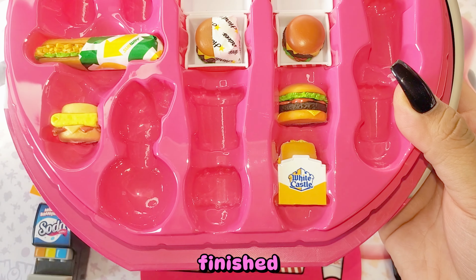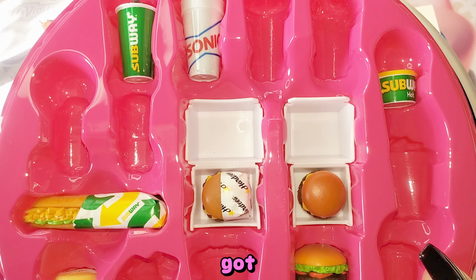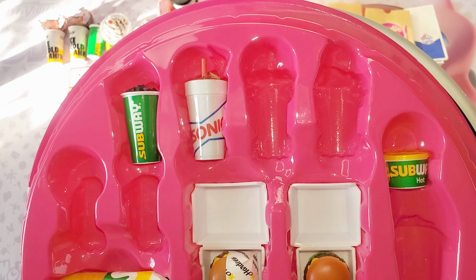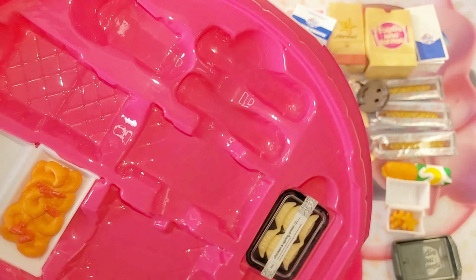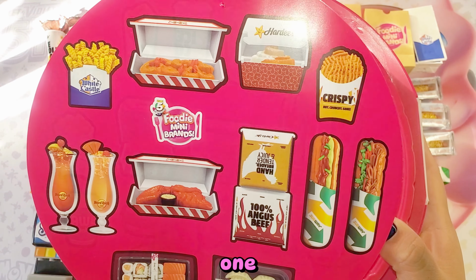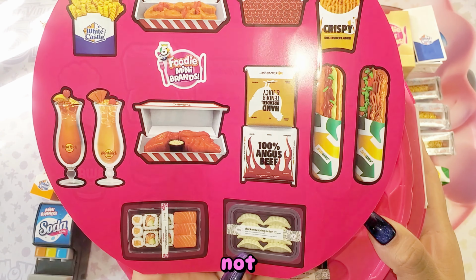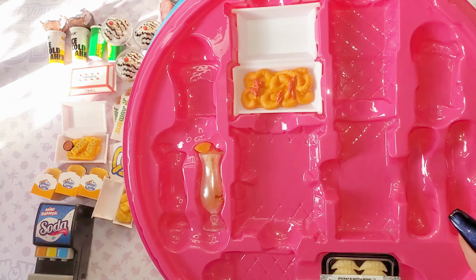This is our finished product. How much we got. Now the other side. It looks like we didn't get a single one from this side. No, we did not get a single one.